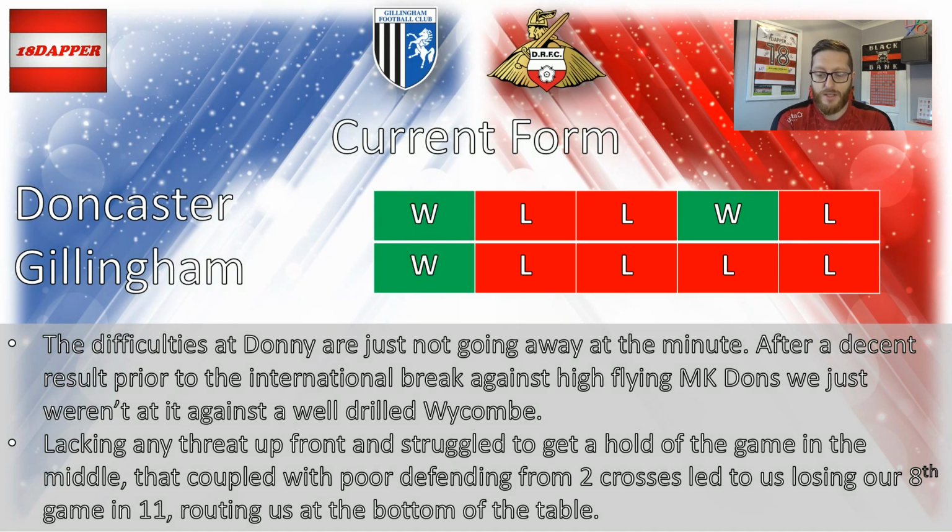Those two areas, coupled with the poor defending from the two crosses, led to us losing our eighth game in 11, and we are now rooted at the bottom of the table. We've been there for pretty much all of the season, in fairness. But yeah, things need to change very quickly.